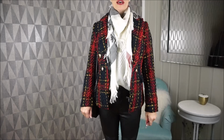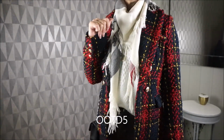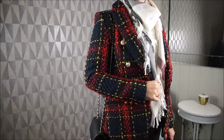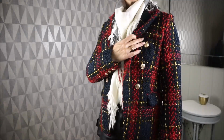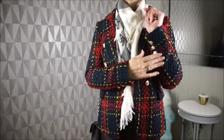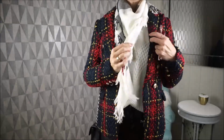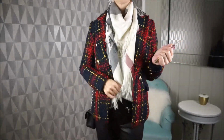Today I'm wearing my Balmain inspired jacket in the tweed, probably seen in my full haul. It's red, blue, yellow. Love this jacket. This one was a keeper. Got the Balmain inspired buttons here on the arms, and I pair it with my H&M jumper and a Burberry scarf, the one in the ivory. Love this one, got some red here.